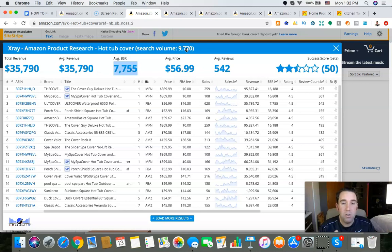Or it could just mean you're not looking at the right keyword, and so you would use a keyword research tool like Magnet to find the best keywords. So in this case, hot tub cover obviously has a high search volume, but let's say I typed in hot tub cover fabric or something like that, and it only said search volume 1,000, we can go into Magnet and find the actual keyword.